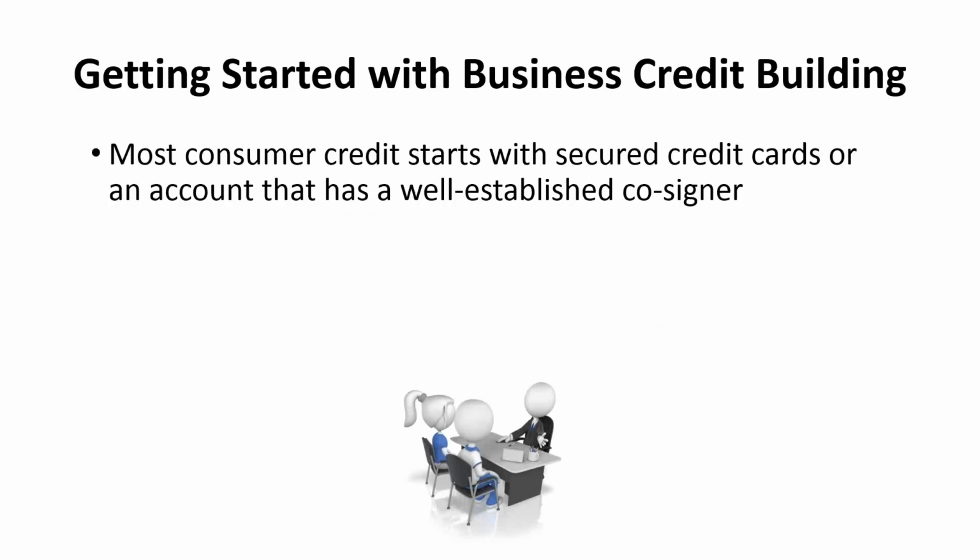My father co-signed for an old Ford Ranger pickup. It was a 1990 Ford Ranger pickup truck, and it was back in 1994 or 1995 that I was in basic training. And while I was in basic training, he co-signed for my first car for me. That's how I got started. A lot of other people get started with secured credit cards.